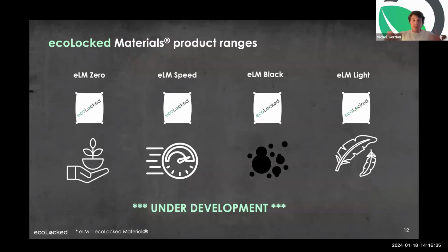So what is the point in doing all of this research, all this R&D, and understanding these materials and how they work in concrete? It's to produce our product ranges and sell to our customers to provide these climate-friendly solutions. So these are our current product ranges in development. We've released the first one, ecoLocked Material Zero, as it's called, ELM Zero. This product really enables our customers to build with carbon neutral concrete whilst maintaining structural performance. So that's the goal of ELM Zero.